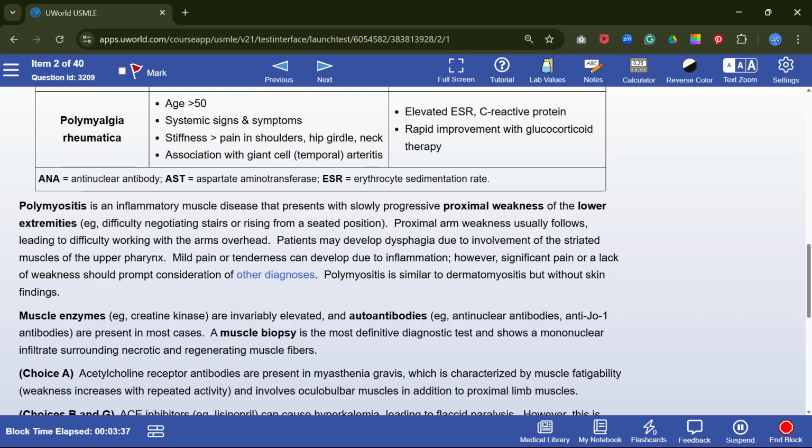Polymyositis is an inflammatory muscle disease that presents with slowly progressive proximal muscle weakness of the lower extremity, with difficulty negotiating stairs or rising from a seated position. Proximal arm weakness usually follows, leading to difficulty working with arms overhead. Patients may develop dysphagia due to involvement of the striated muscles of the upper pharynx. Mild pain or tenderness can develop due to inflammation. However, significant pain or lack of weakness should prompt consideration of other diagnoses.